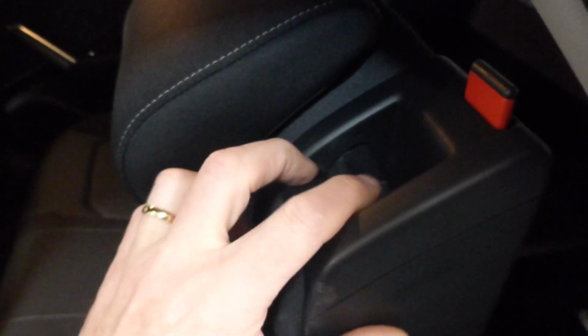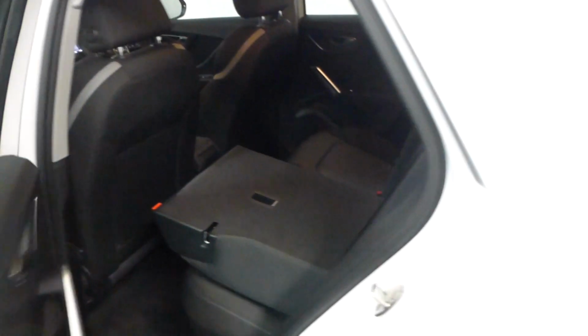Electric windows all round, 4 electric windows, and the rear seats also fold, so you have a flat loading boot floor. Let me just show you how easy it is to fold the rear seat. I'm holding the camera, but just press down there, bring that down, and just allow the seat to fold, and that's how easy it is.